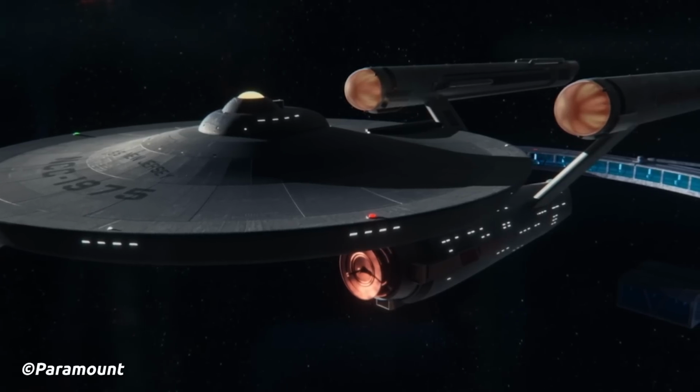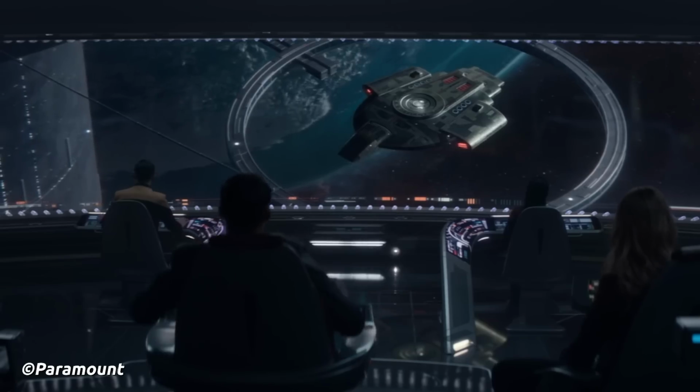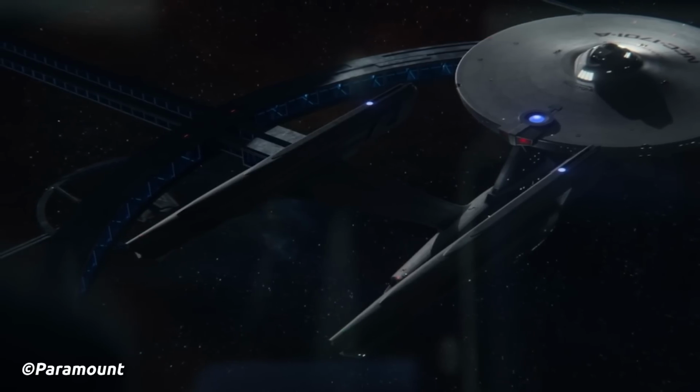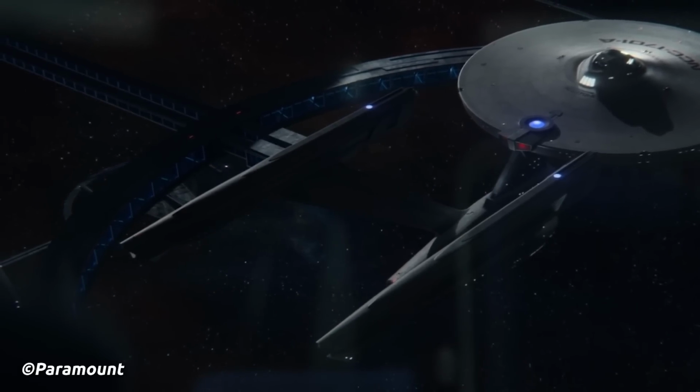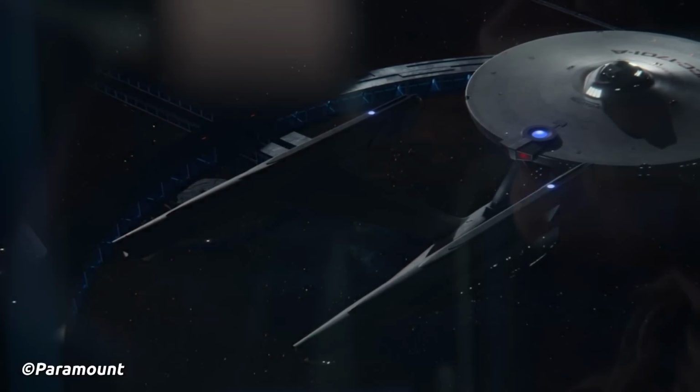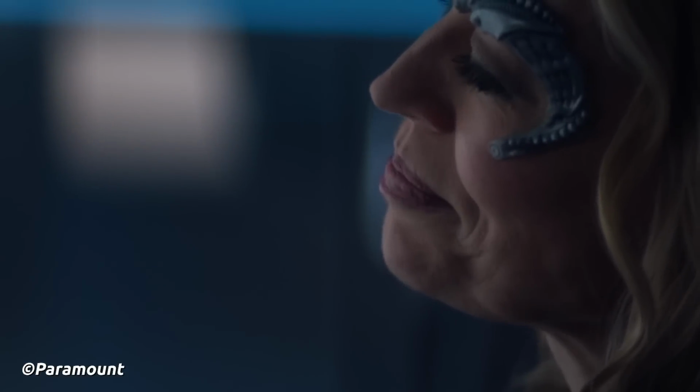Other ships docked at the official ship museum of Starfleet were the surviving Enterprises, NX-01, A, D, and possibly the E and F as well. Check out other videos on whether the Enterprise E or the F were at Antham Prime for more on what we say is possible. The USS Voyager.